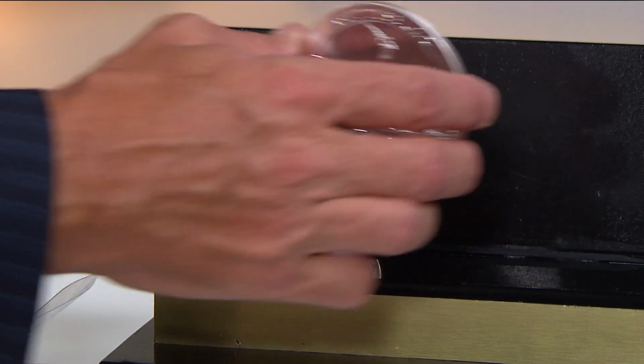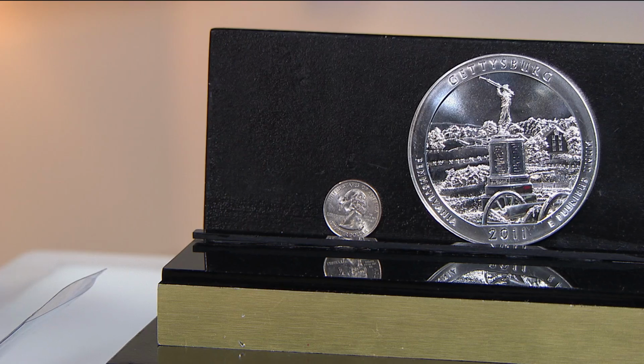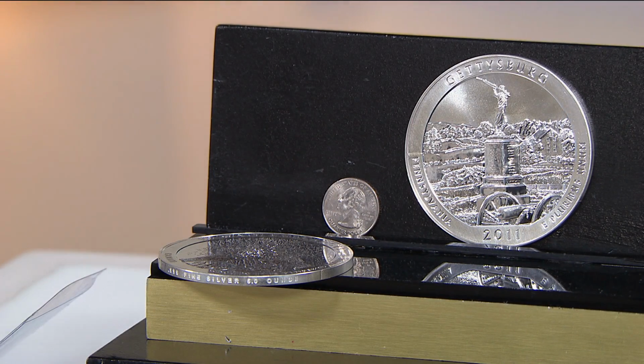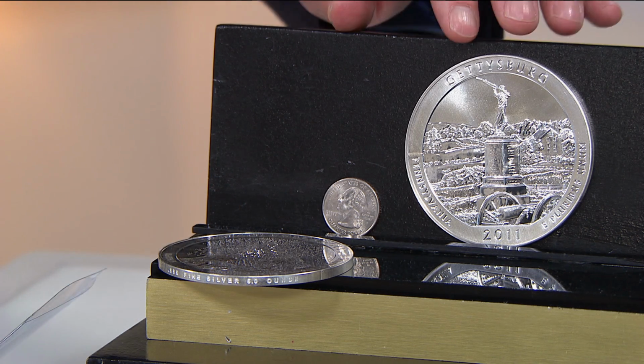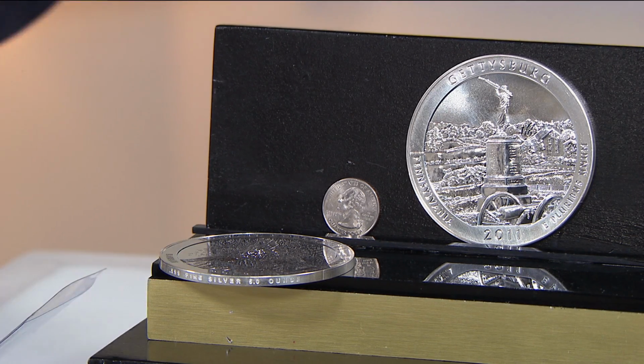Now here's one, a little older, the 2011, but look at the price. Oh, wow. I found 5 boxes, original boxes of these from a friend of mine. And he calls and says, Mike, I got Gettysburgs. I got 500, so that's 100 coins, 500 coins, ounces in a box. So I got 500 original Gettysburg.